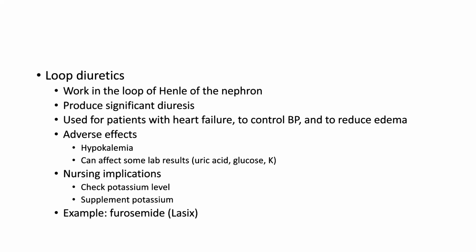So nursing implications, check that potassium level. And it says supplement potassium. 9 times out of 10, if you scroll down the med list, you're going to see potassium on the patient's med list also, if they have Lasix ordered. And that's because it is known to waste it. It will waste it. And so you're going to need a supplement to keep that count up. If you don't, they're probably not going to be able to consume enough potassium to offset that loss from the furosemide or the Lasix.